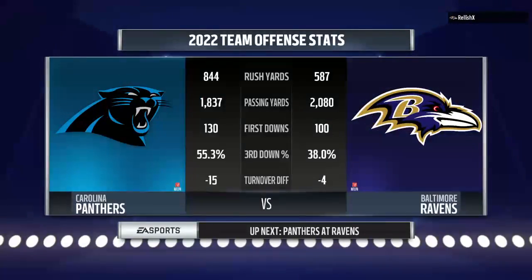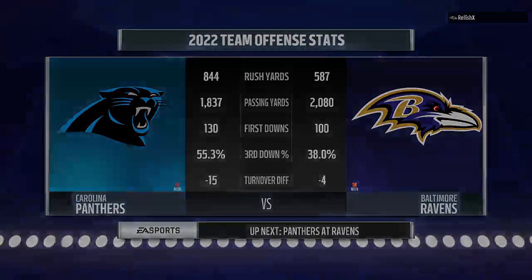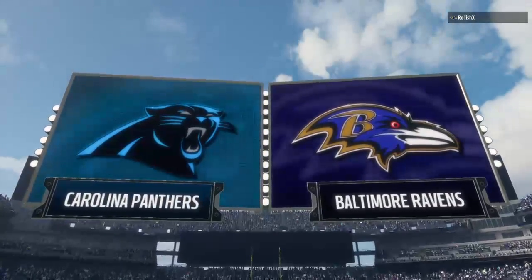Hello, everyone. I'm Larry Ridley, and you're tuned in to Madden 18 on EA Sports. We've got a good one on tap today, and there's going to be two quarterbacks ready to get it done on the gridiron. It's the Panthers going up against the Ravens.